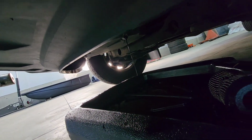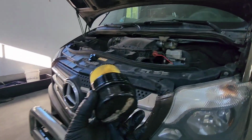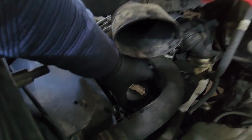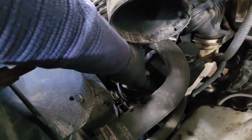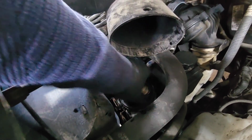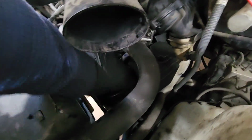Don't forget that before you put your new oil in. And then you just screw this back in. Right there. And not just hand tighten, you got to use the tool and the ratchet. I always do hand tight and then tighten it up with the tool.